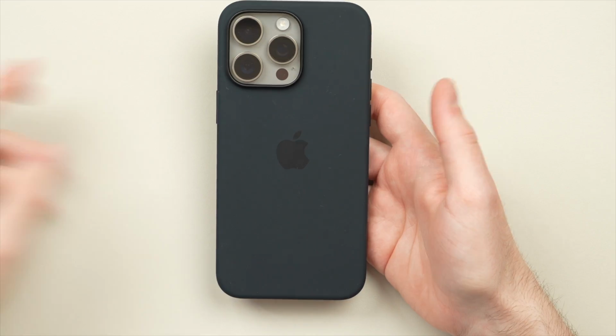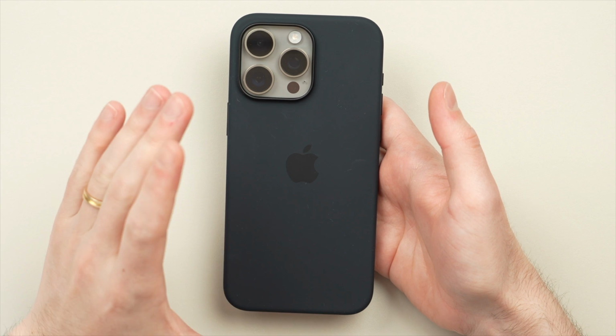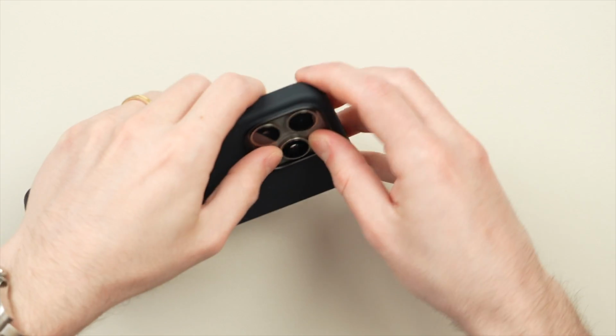I would say of the three cases, this is by far the most popular, the one I see most out in the wild. I've even asked Apple Store employees which one they sell most, and they say by far it is the silicone case. And there's really good reason for this, but there are also a few things that I think you should know about this case, but we'll talk more about that in a sec. Right, let's move on to the next case here.